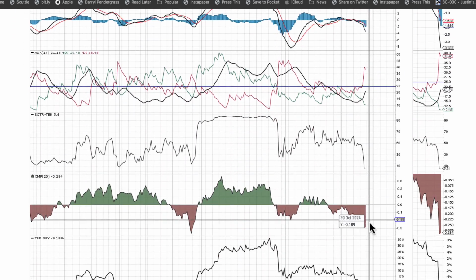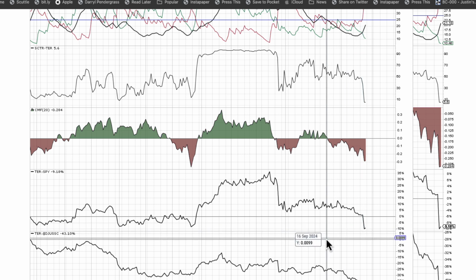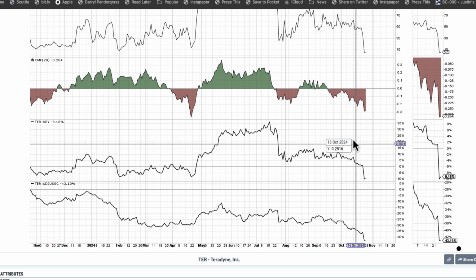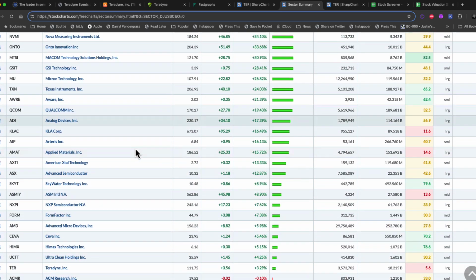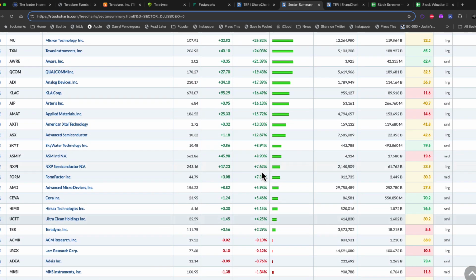Teradyne, on a relative basis, is underperforming the SPY by about 10%, and they are underperforming their industry by over 40%. If we look at it from a sector summary, we can see that their most direct competitor is up 52.65%, Advantest, and we have to scroll down to just barely above the green line to get to Teradyne, so it's up about 3.29% this year.